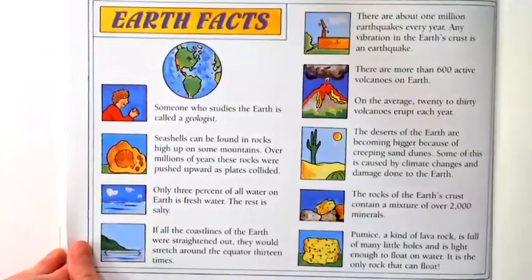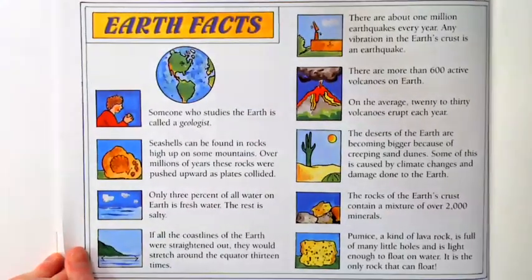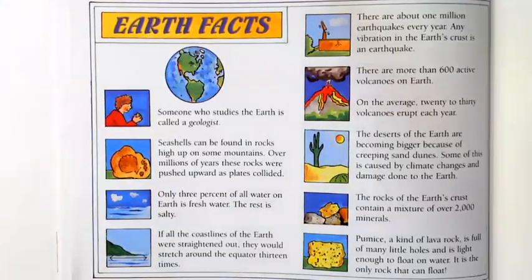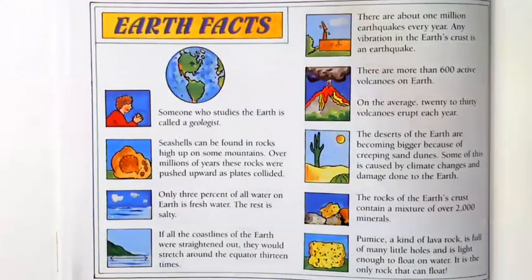Earth facts. Someone who studies the Earth is called a geologist. Seashells can be found in rocks high up on some mountains. Over millions of years, these rocks were pushed upward as plates collided. Only 3% of all water on Earth is freshwater. The rest is salty. If all the coastlines of the Earth were straightened out, they would stretch around the equator 13 times.